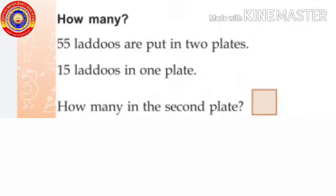Okay children, second activity, how many? 55 laddus are put in 2 plates. 15 laddus in 1 plate. How many in the second plate?